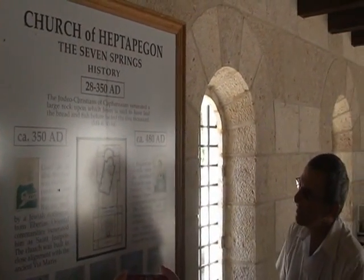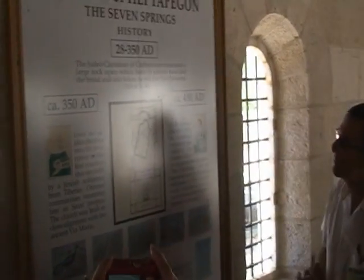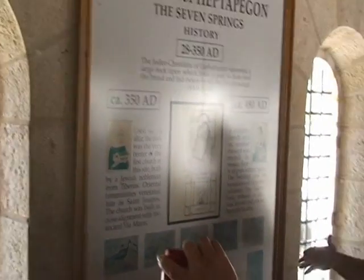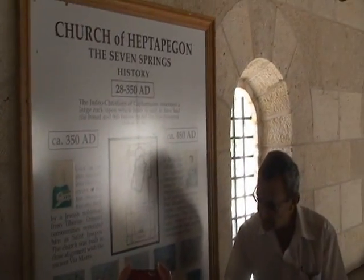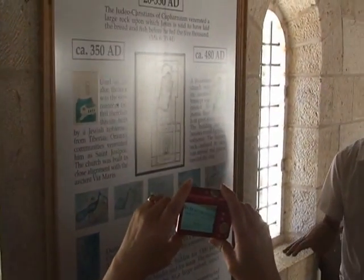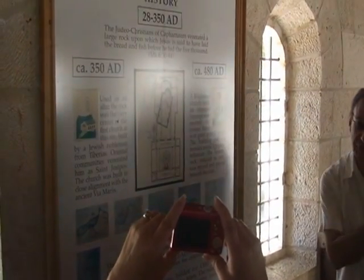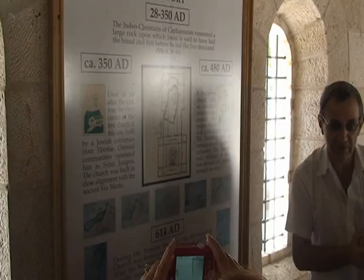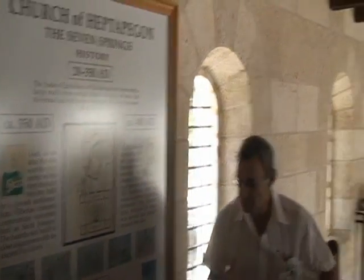The first church, like every church, was built in 325, 350, destroyed in 650, then rebuilt and then destroyed, and finally in 1980 the people here, the German Benedictines, found the ruins of the church, the mosaic floors, and built on top the church that we are going to see. So the church is actually new, maybe 25 or 30 years old. Yeah, it's a new church.